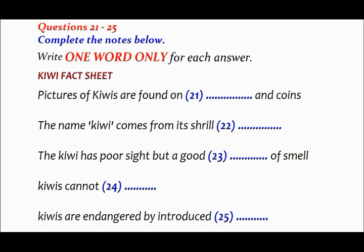Since white settlement of the islands, kiwi numbers have dropped from 12 million to less than 70,000. And our national bird is rapidly becoming an endangered species. This is because they're being threatened by what we call introduced animals. Animals which were brought to New Zealand, such as cats and ferrets, which eat kiwi eggs and their chicks.